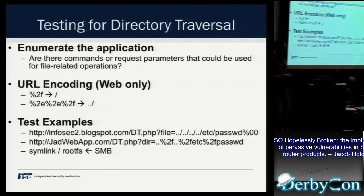We were using a symlink, and in the case of the routers, we were basically given access to a temporary directory through one of the NAS services, SMB in this case. We were able to create a symlink that traversed out of that restricted directory, which gave us access to the root file system, or anywhere else in the file system that we wanted.